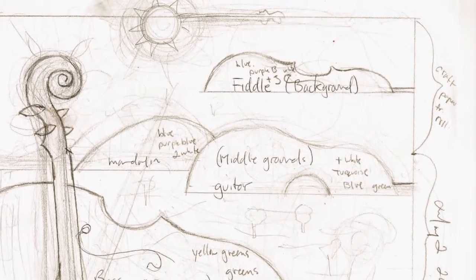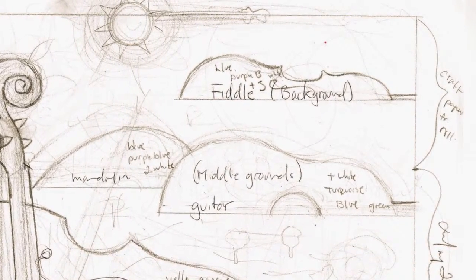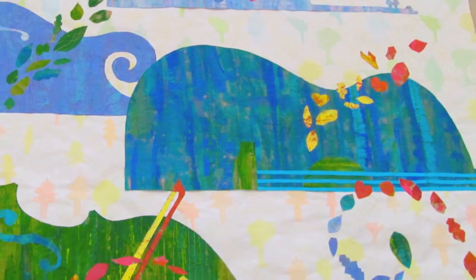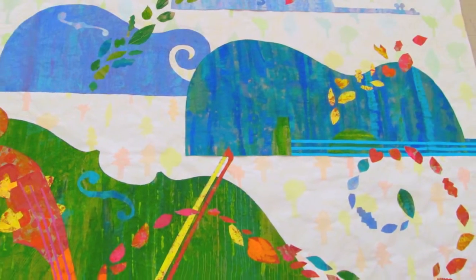Then she came back and she had cut out these beautiful musical shapes to show the rolling hills of Kentucky, and the colors were representing the bluegrass of Kentucky. And the students could really see how it all came together.